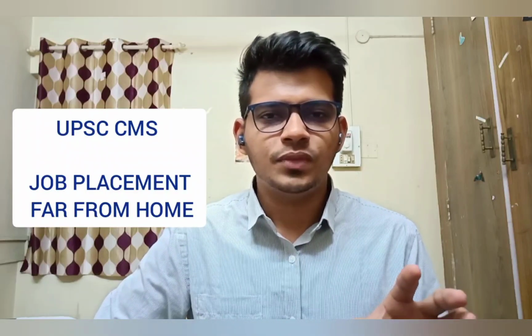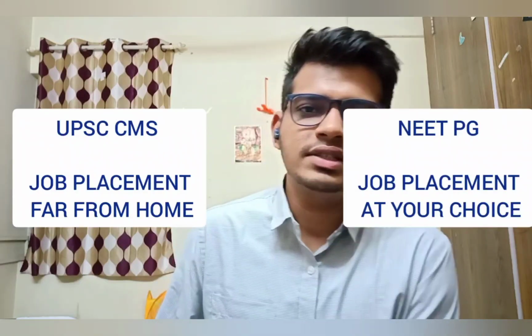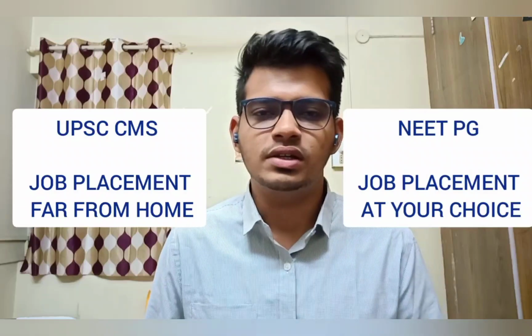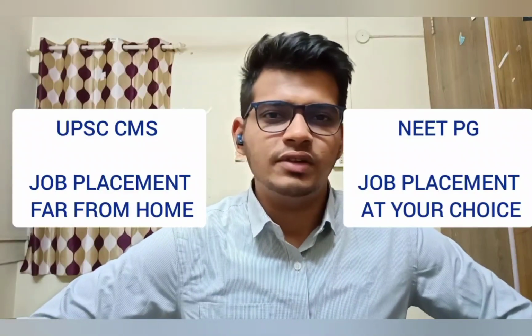Once you have cleared the UPSC CMS exam and been selected for work, when you start working, you will not be allotted wherever you like. You will be allotted only where the vacancy is. You may be a North Indian and be allotted anywhere in the South, and likewise if you are a South Indian, you may be allotted anywhere in the East or the West. But in NEET-PG, it is not like that. After completing the residency, when you start working, you can work wherever you want: in your hometown, your home state, or anywhere you like. So that's an advantage in NEET-PG.